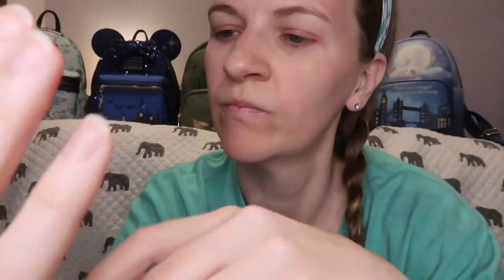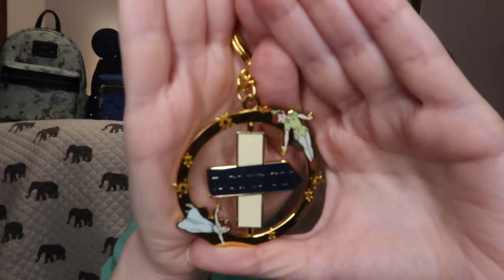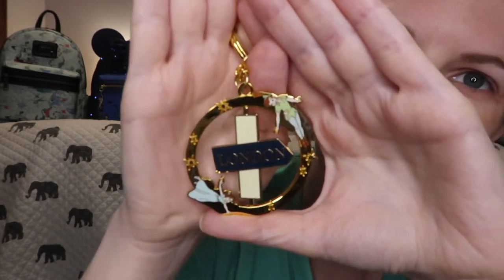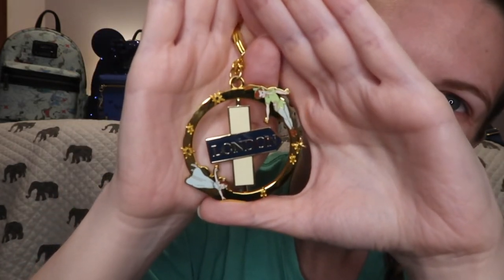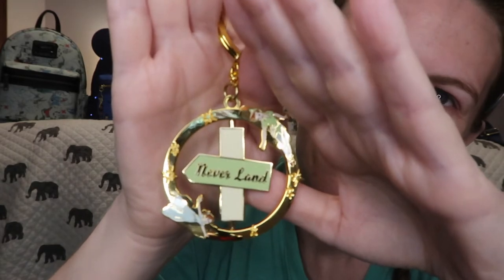So that's neat. And then on this side, we have Wendy and Peter Pan. And they're kind of more pastel colors, see? I'm trying to get it to be clear, but it doesn't really want to focus on it. I think it's just so shiny. See the stars? That's pretty. Get the Neverland on there. Yeah, that's nice. And then I'm probably gonna put it on that bag since it is the same design for it. Yeah, it goes good with it. I'll show you with it. See, kind of goes with this bag.